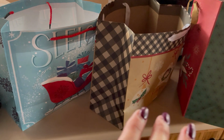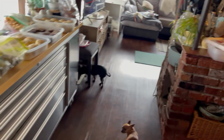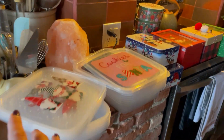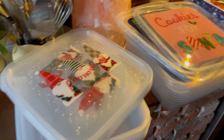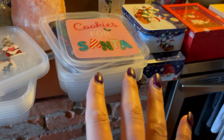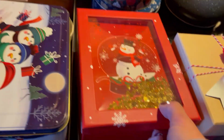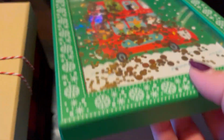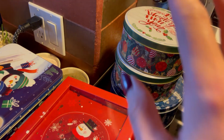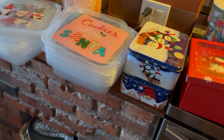Some people are getting gift bags with all of these goodies in it, and some people, like kids, are getting their own container. There are so many containers to make. I brought up all my tins, everything I could find. Look how cute the lids are. They've got little sparkles in them. I don't know how many I'm going to need, but I definitely need a lot.